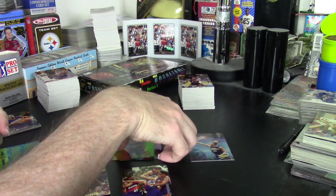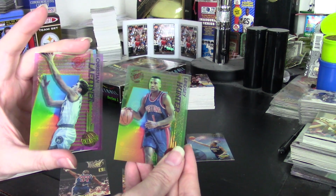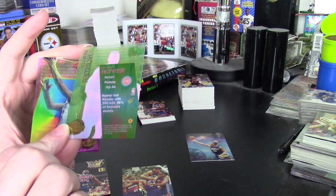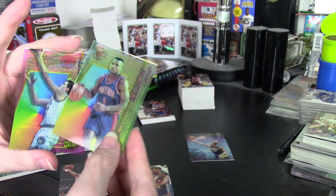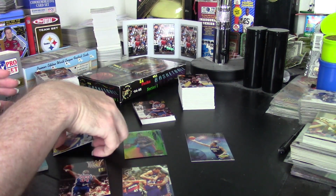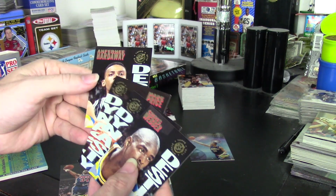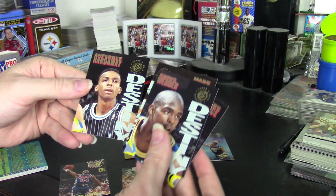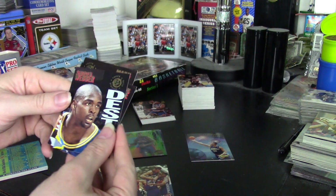As far as the clear cuts go, I got Lindsey Hunter and I got Christian Laettner. I really like these cards. This is such a cool effect that these cards have. Those are the two players I got, and then Dynasty and Destiny I got C. Webb, I got Mark Price, two of those, and then I got a Penny Hardaway. So I actually got both of the previous year's superstar rookies.